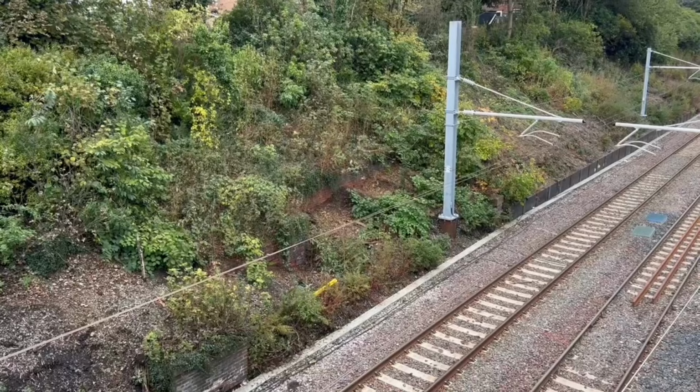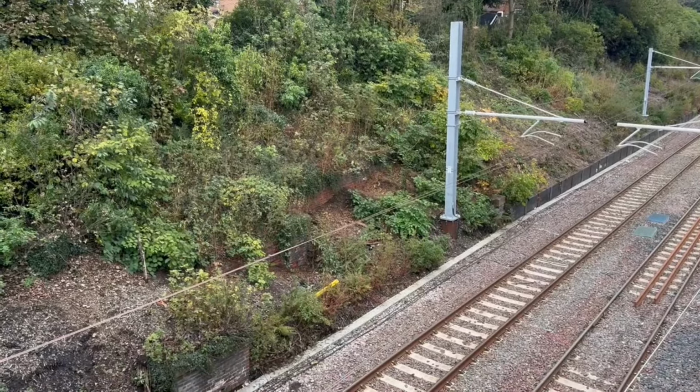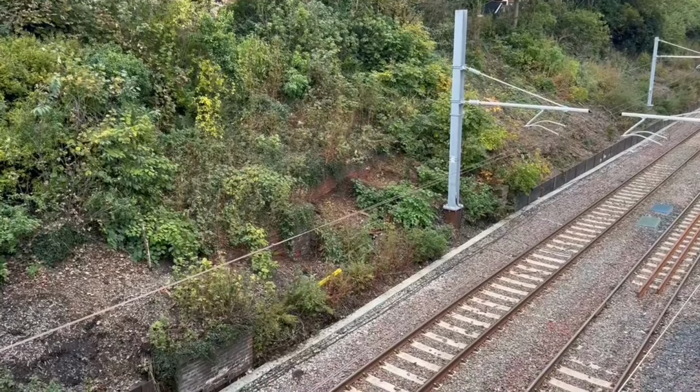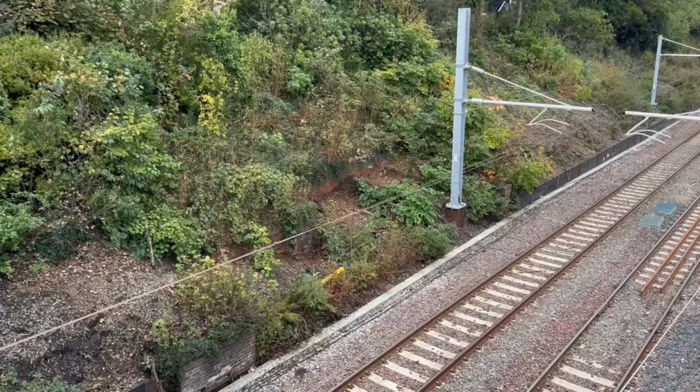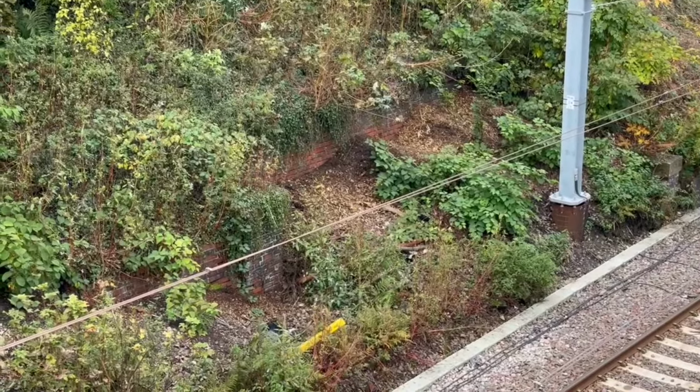Just on the A6 Manchester Road bridge now. This is looking south towards the site of Westhoughton station. So this section here, apparently this used to be a signal box. So it's probably not the easiest to see.